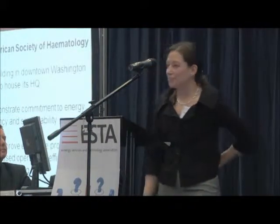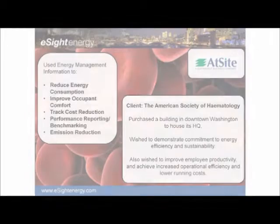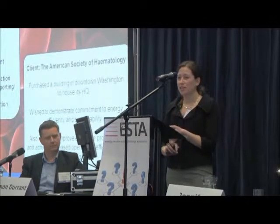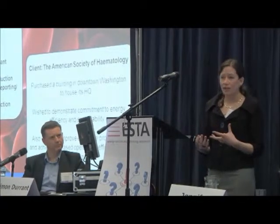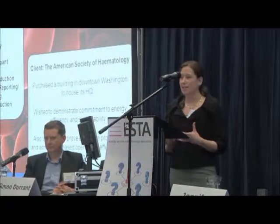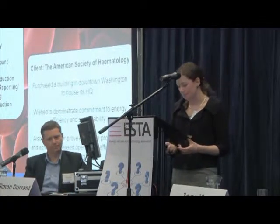Our next example comes from AtSite, working over in the US. They're a sustainable buildings company, and they're working here with the American Society of Hematology. They'd purchased a new building to house their headquarters in Washington, and they wanted to do a couple of things with that building. They wanted to first of all demonstrate their commitment to energy efficiency and sustainability as a whole. They also wanted obviously lower running costs, as we all do, and they wanted to thirdly make it a nice place for people to work. It was their HQ and they wanted it to be a kind of flagship building.